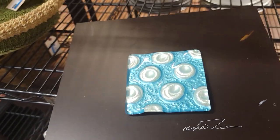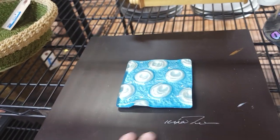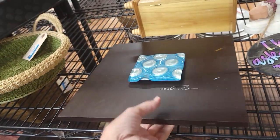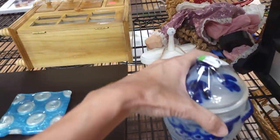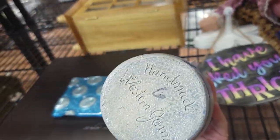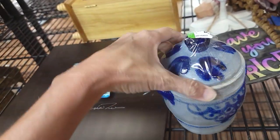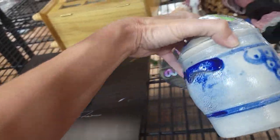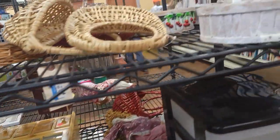That is a signed piece of, I don't know if it's fused glass or dichroic glass. It's kind of odd how it's mounted on this board. I don't know. It doesn't excite me. It does not excite me. This is a piece of salt glaze, Western Germany. Unfortunately, these do not bring a lot of money, and at $5.99, this is best left for somebody who's a collector to pick up.